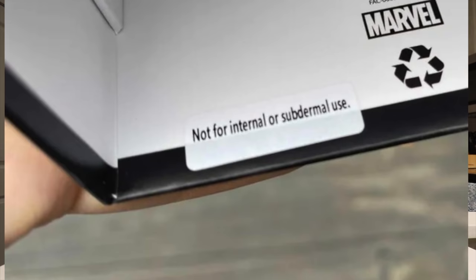Now, let's talk about the big elephant in the room, the lady who put a magic band inside of her body. In the beginning of the day, they released a new magic band. On the inside of the box, it said not for internal or subdermal use. I have no idea what that was, so I Googled it, and ooh, that went down a weird rabbit hole. Because when you're thinking that, how are you gonna put a magic band internally? You're gonna go up here or, you know, the other way?